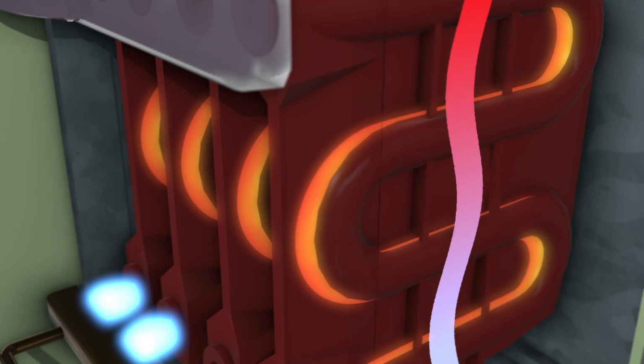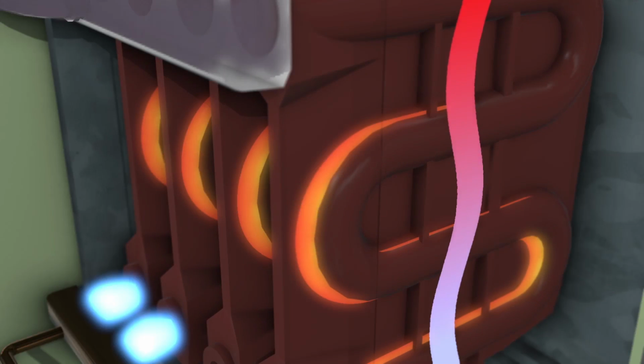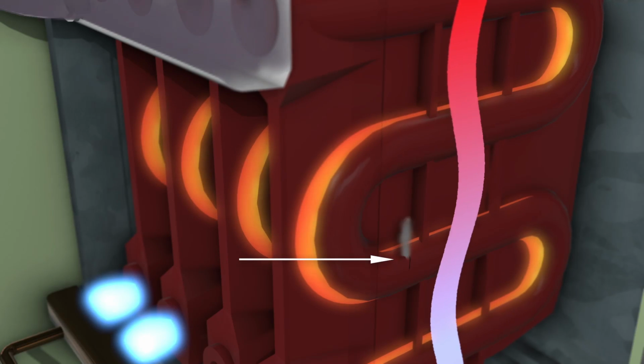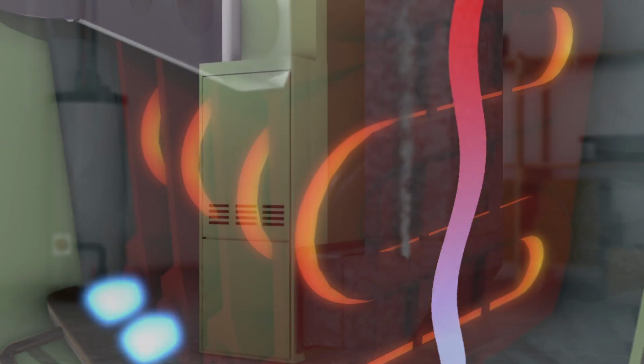Repeatedly going from thousands of degrees down to room temperature all day long can cause it to weaken over time. As a result, it may fail when the heating and cooling causes cracks to appear. Cracks in the heat exchanger allow carbon monoxide to escape into your home. A cracked heat exchanger is a serious and potentially deadly issue that needs immediate attention.